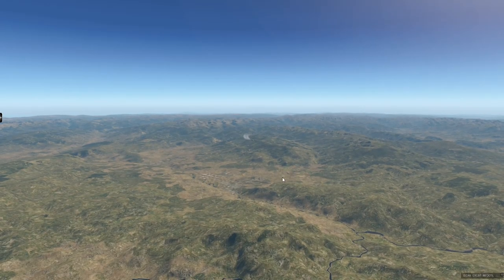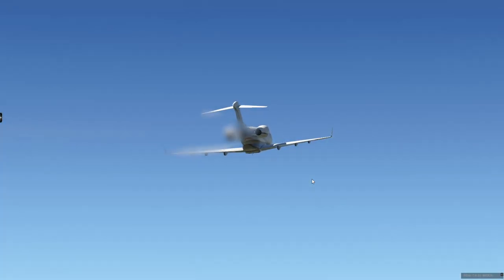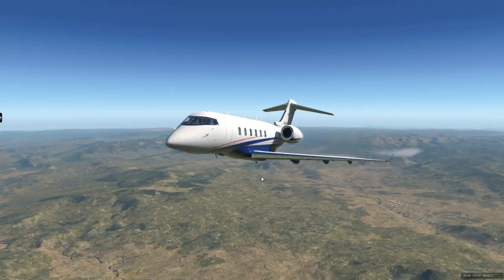Get a little flyby. Challenger. I think the Challenger is a pretty nice looking airplane, honestly. I've always been a fan, especially the 300. I think it looks like a real sweet little airplane. Really, it's not that little of an airplane either. By BizJet standards, it's got a pretty wide cabin.